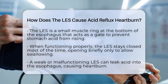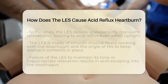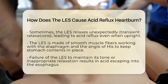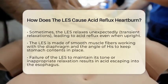If the LES is weak and can't close tightly, stomach acid can leak back into the esophagus. This is what causes the burning sensation known as heartburn. You might feel it as a warm and uncomfortable feeling behind your breastbone, especially after eating or when lying down.